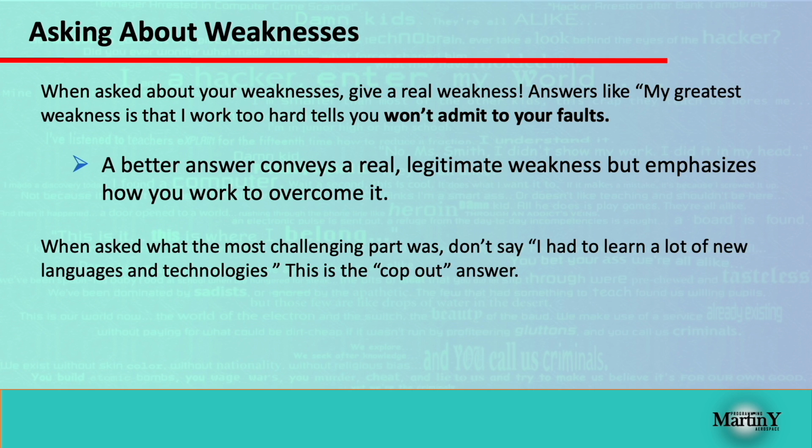And then you will get negative points for answering like that. Instead, what you should focus on is a real weakness that you have, and then tell them what you are doing to fix that weakness. So this is the best answer.